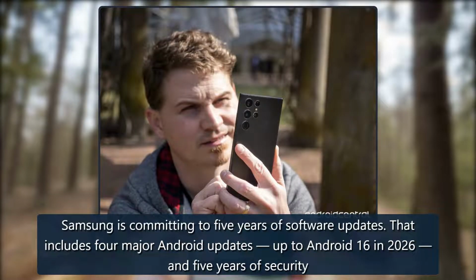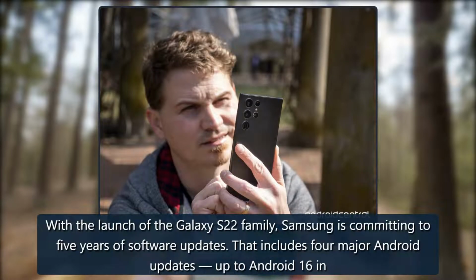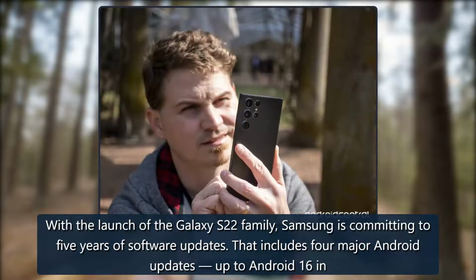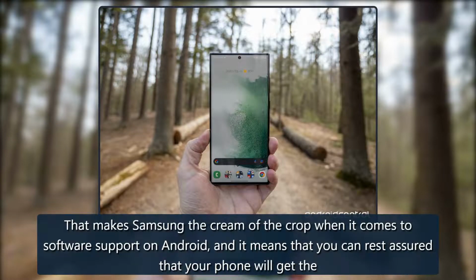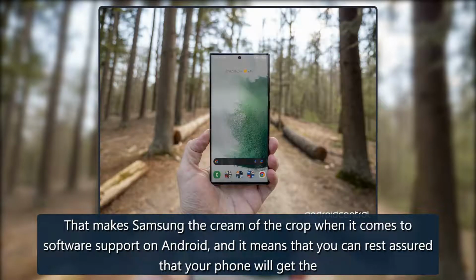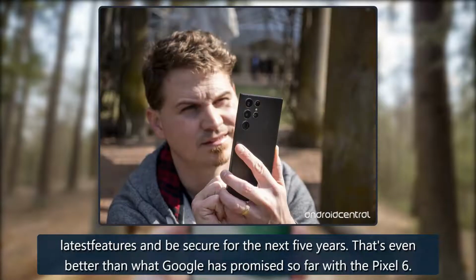That includes 4 major Android updates, up to Android 16 in 2026, and 5 years of security updates in total. That makes Samsung the cream of the crop when it comes to software support on Android, and it means that you can rest assured that your phone will get the latest features and be secure for the next 5 years. That's even better than what Google has promised so far with the Pixel 6.